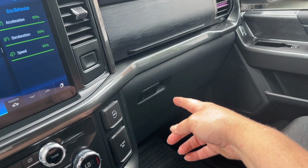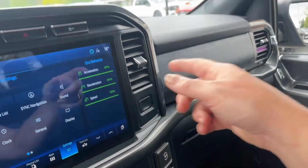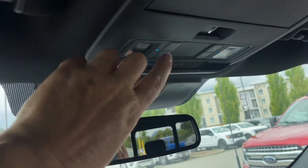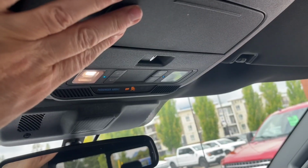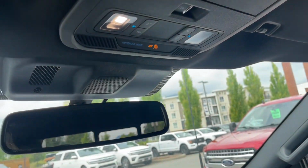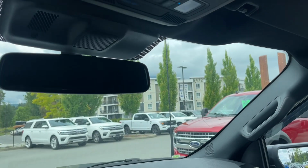2 glove compartments, lower one's locking, you release the other one from here, grab handle in the body, and then you have the auto dimming rear view mirror, lighting controls, sunglass holder, and you have a power sliding window in the rear, and that's what that's for. So that's kind of nice, get a little bit of light and air back there, and you're all set to go.